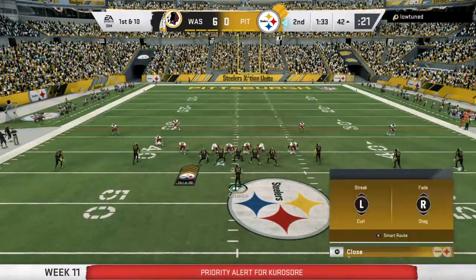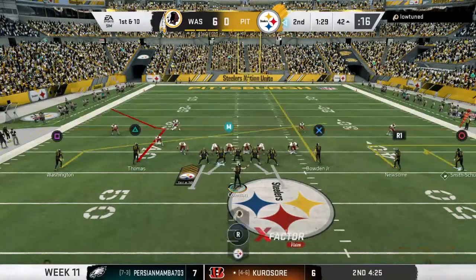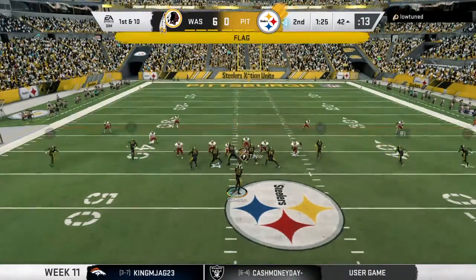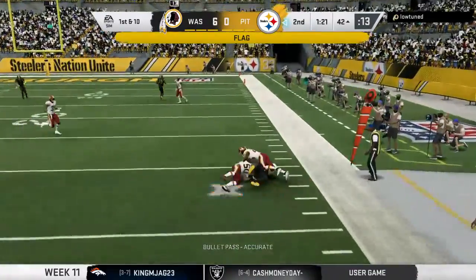Mike 55, Mike 55. Hey, we got to get to the ball, D. We got to get to the ball. Let's keep moving. Mike 55. Check 55. Mike. Flag comes in. This might be a free play. Complete to Newsom.